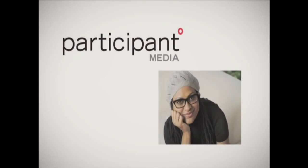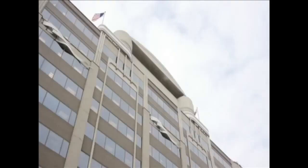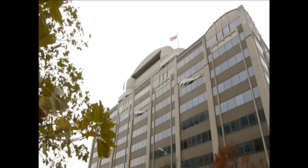The film distribution company Participant Media and director Ava DuVernay joined the fight through a social action campaign tied to the release of the feature film, Middle of Nowhere. In an effort to push the FCC to act, the campaign hosted a historic rally outside of the Federal Communications Commission where, for the first time, families of prisoners, elected officials, civil rights, and faith leaders came together to call for an end to predatory phone rates.